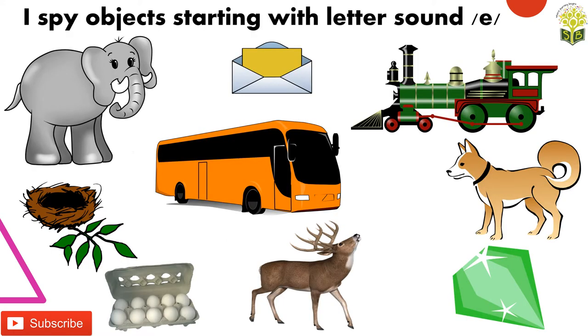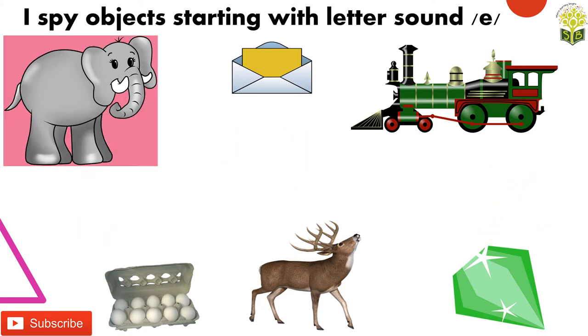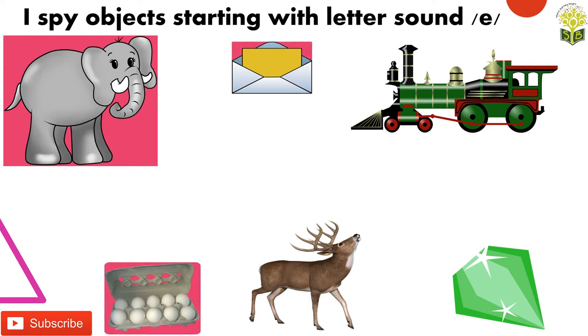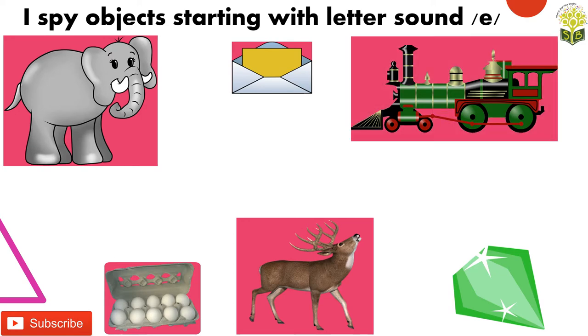I spy objects starting with letter sound E. Elephant, egg, envelope, elk, engine, emerald.